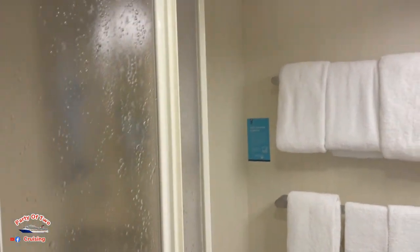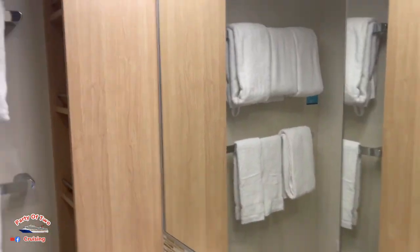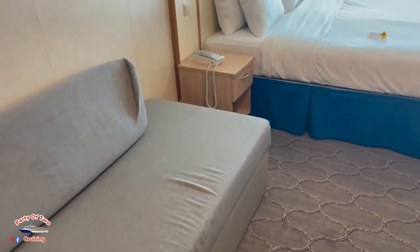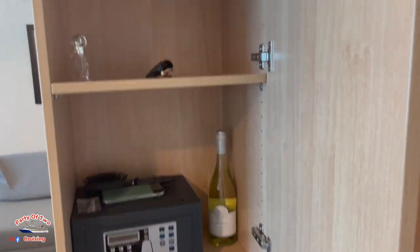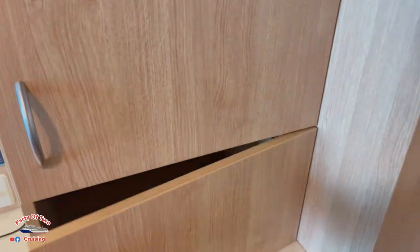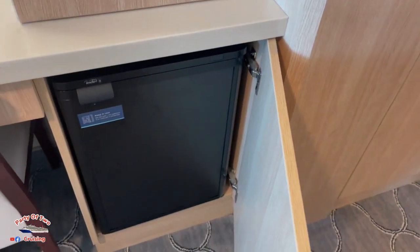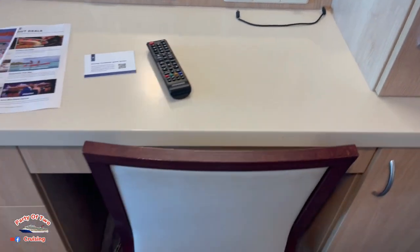Your restroom is pretty much the same. Larger sofa than our balcony room. And here your safe is over here. Little extra storage area there. Down here you have your mini fridge, your desk with your drawer.